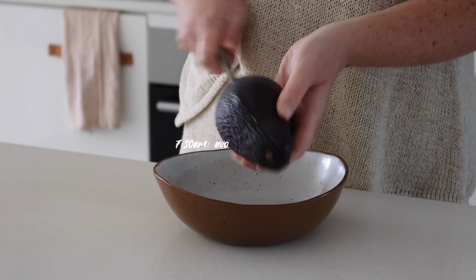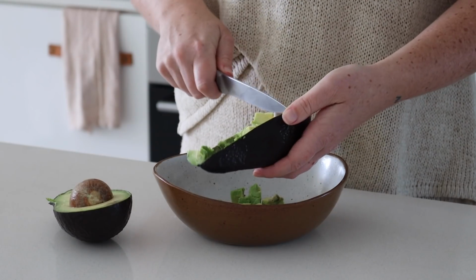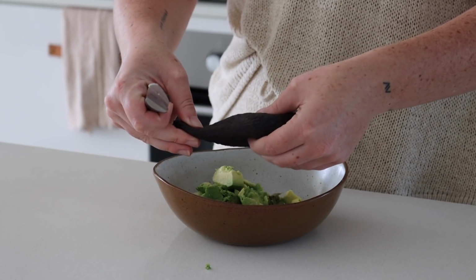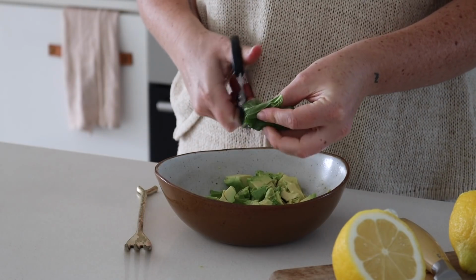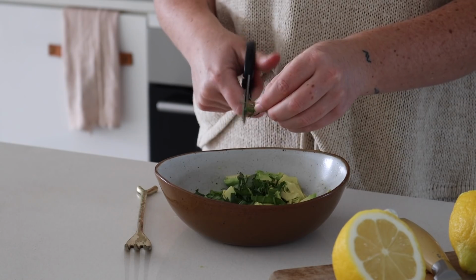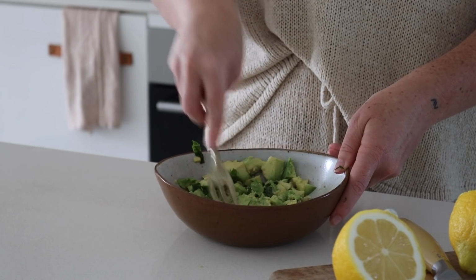Okay, so Wednesday morning came along and I was in the mood for avocado and in the mood for feta. So what did I make? Avocado and feta on toast, of course. So I put in some avocado as well as lemon into a bowl. Then I also cut in some fresh basil. I love fresh herbs in my avocado toast. I also added in some fresh dill for the same reason, and then I mashed this together.